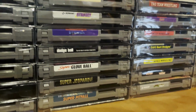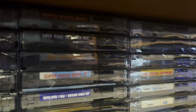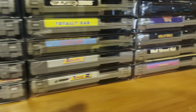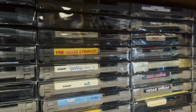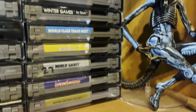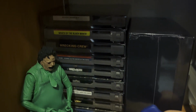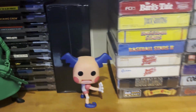Working our way through the S's here. Yeah, you saw Tombs and Treasure there in the T's. That is one I've been trying to get the box for, and I regret I was sleeping on an auction a while ago, and now I can't seem to find one in good shape, and the only ones that are in good shape are really expensive, and I'm not about that life. Heading down here, finishing off the loose stuff.